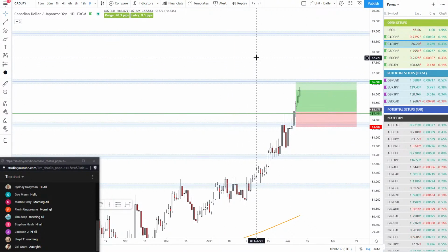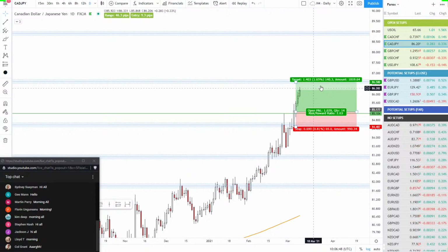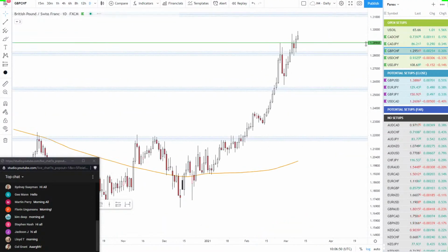You want to protect yourself from a complete reversal at this point, because if it completely reverses, then the trade's over. You don't want to let it completely reverse on you. But keep this one open until it hits your target. No reason to get out.